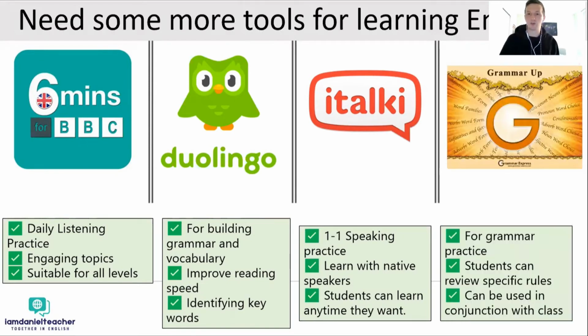And the last one is Grammar Up. Now, this is, of course, for grammar. You can look at specific grammar rules, and you can also combine this with your writing or your reading, and you can also get some more practice with specific grammar rules.